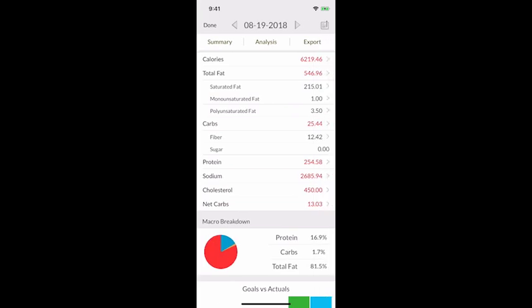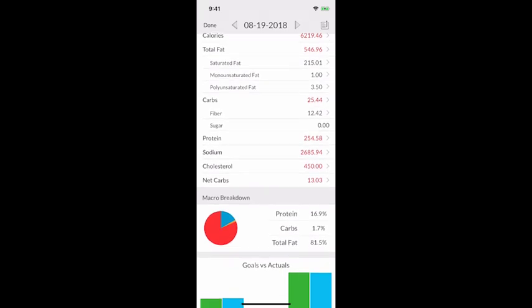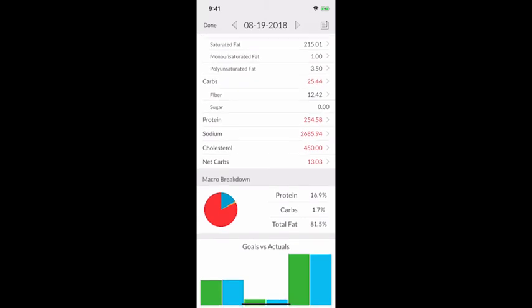You can get kind of a better breakdown on this page here. Again, you can kind of see the macros. That sodium is not accurate. I'm going to be adding pink salt to all those meals, so that sodium is going to be a bit higher.